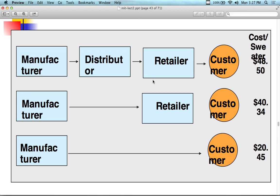So what are we looking at? Manufacturers on the left, distributor, that says distributor, and then retailer, and then customer. And what we're looking at here is the cost of a sweater. And the cost of the sweater up here is $50.